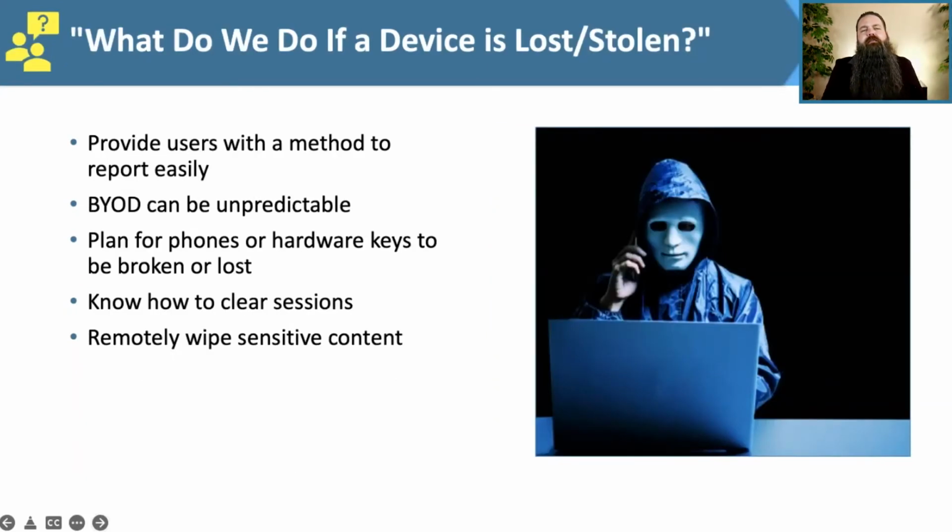Now, we got a question from the audience on this, because we're talking so much about leaning on external devices as our multi-factor source. What happens if a device is lost or stolen? This is something that needs to be addressed when we put our rollouts together. First, we need to provide our users with an easy method to report this to our technical staff. If they lose their phone, if the phone is broken, if they lose their YubiKey or something like that, they need to know exactly who to contact and how to contact them in order to get that situation resolved.